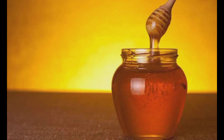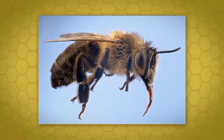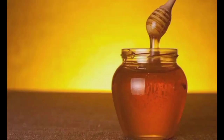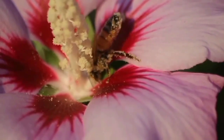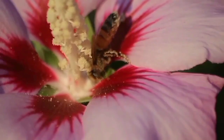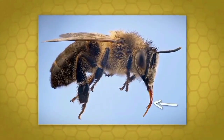So, there you have it, folks. From the nectar-gathering bees to the intricate honeycomb building process, the journey of how bees make honey is nothing short of awe-inspiring. The next time you savor that dollop of honey in your toast or tea, take a moment to appreciate the incredible work of our buzzing friends. Remember, nature's wonders are all around us if we simply take the time to observe and be amazed.